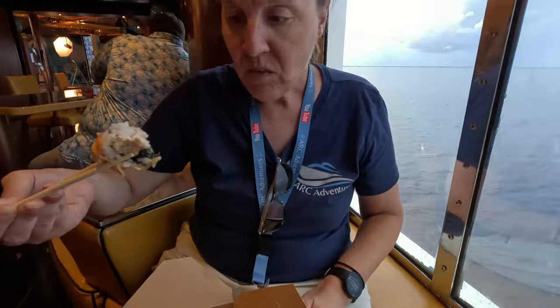It's pretty good. All right, and I just tried the cheesecake and it was fabulous. So I'm so happy Carnival now has cheesecake. And they said it's mainly on night one, but this used to only be a Royal Caribbean thing. They would have royal cheesecake, and Carnival never did. Now Carnival has cheesecake, and I couldn't be happier because that's my favorite. That's awesome. Score.